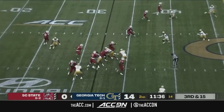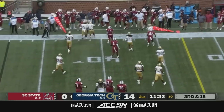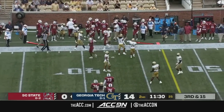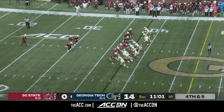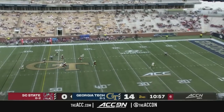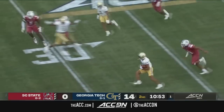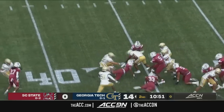Empty set, man in motion. Washington on the keeper here on 3rd and long, trying to get the edge, and he's going to be knocked out. He gets about 7 yards. Maxion Cobb back out there to punt this one away again. Gets a good boot to this one. Down inside the 20 for Blaylock, but has a chance to return it up the sideline.